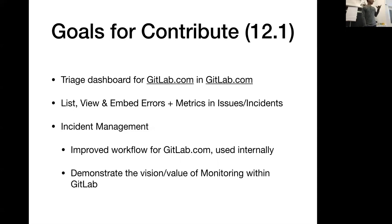And then dovetailing into that a little bit, is to help list, view, and embed errors and metrics and issues and incidents. So this goes back to the single product advantages we have. It would be really interesting if you could take a problematic event, grab the time series and just chuck it into the issue or a merge request and say, this is what we saw, this is what's going on, and have a live chart you can mouse over, zoom out, or drag around within the issue. As opposed to what we do now, where we might take a screenshot of a Grafana and paste that in there, but you can't actually look at what that peak is or what time slot that was. So having a live chart embedded in issues would be super awesome.